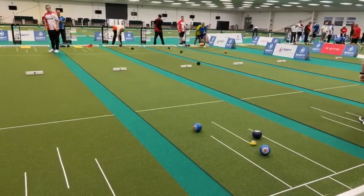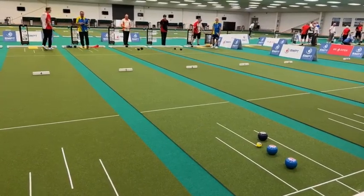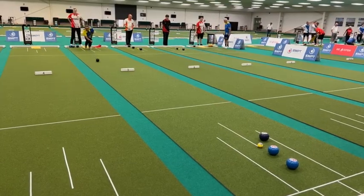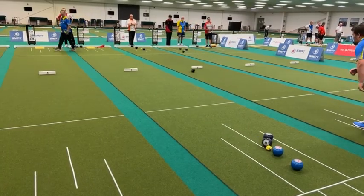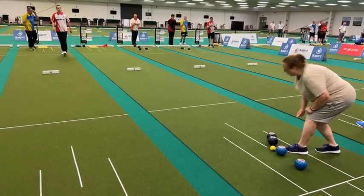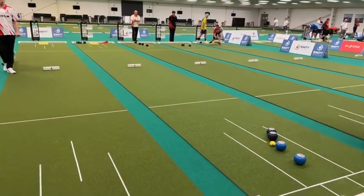Peter using the mat. We've actually sat that down for shot now. Jörgen looks to be very close this time. Yeah, great. Another good effort. Unlucky again to sit down. Just slightly under the line, as you can see from the position of the bowls at the finish.